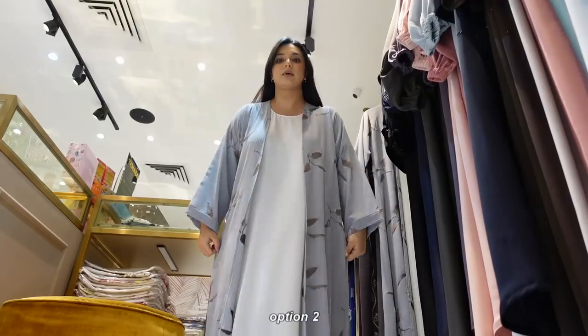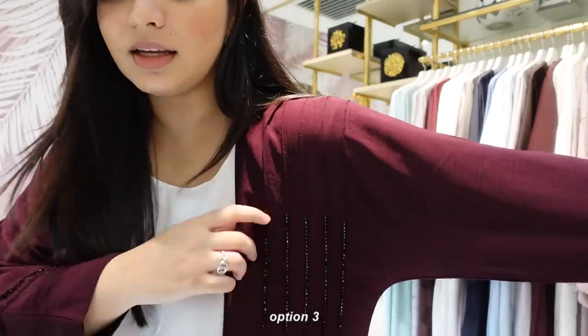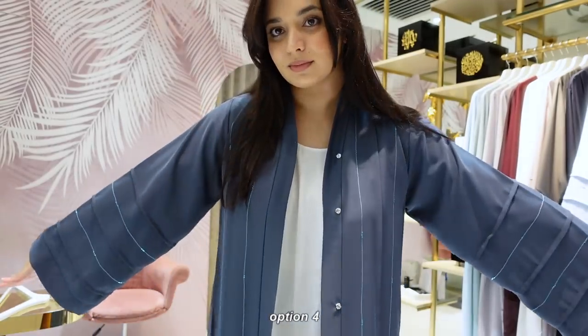Okay, we're at BSC. Second one. This is option number two. Okay. Me, next one. Number three. Which one are you liking so far? Okay, another one. I like this too. So this is the next one. I think this is my favorite. It's very nice. The material is so nice.